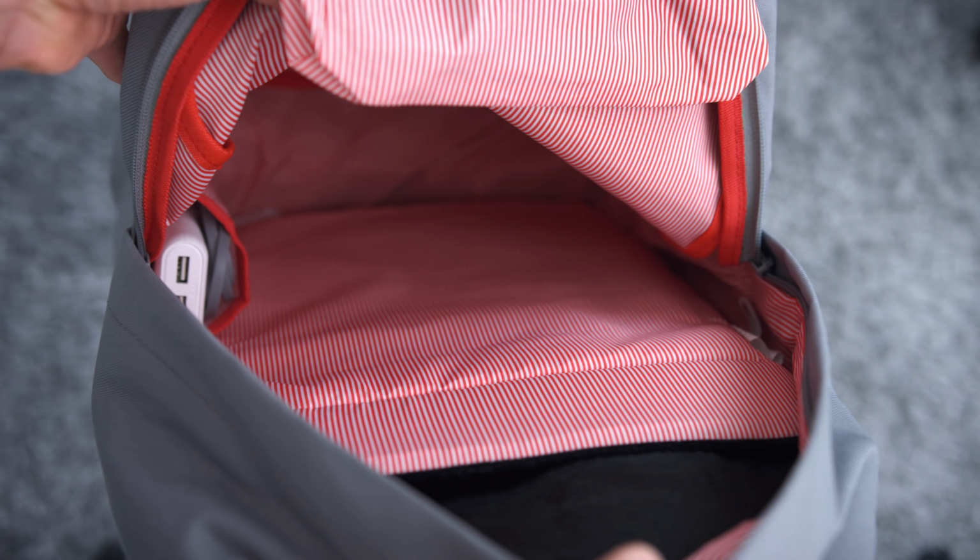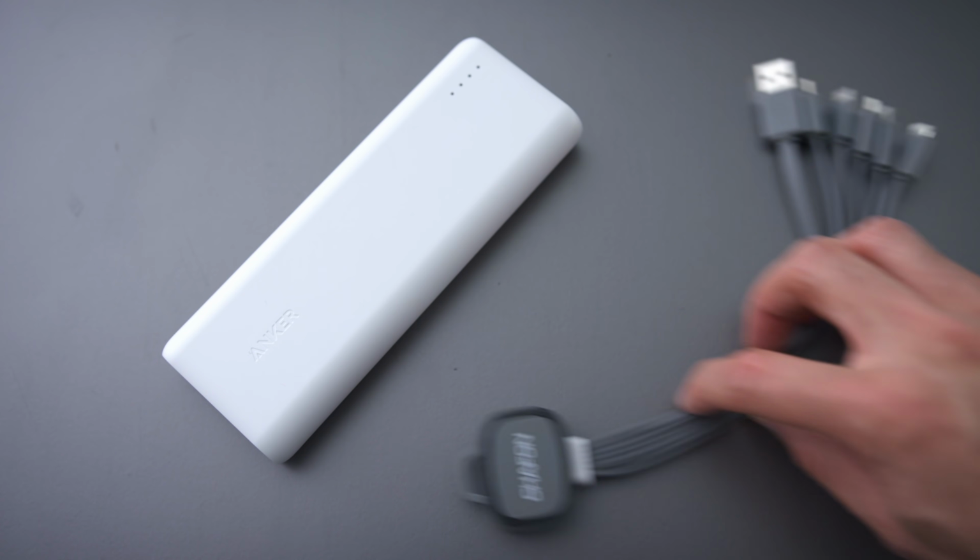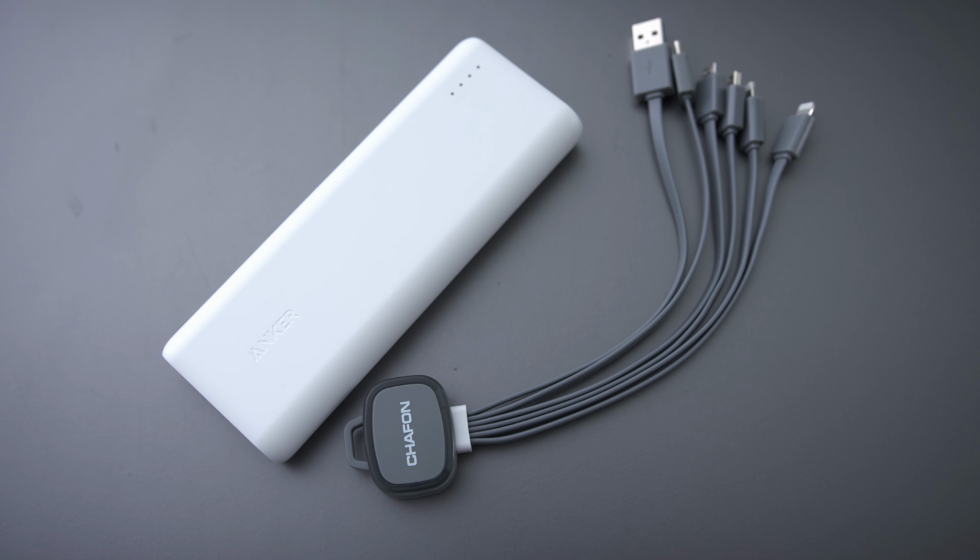You keep the battery in there along with some cables. I use these octopus looking cables, and whenever I need to charge something, I just connect it up and I'm good to go. So I'll link all of this stuff in the video description if you're interested in building your own kind of battery pack system. It's pretty simple.